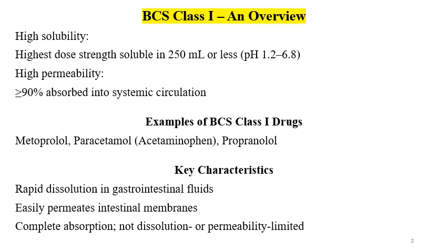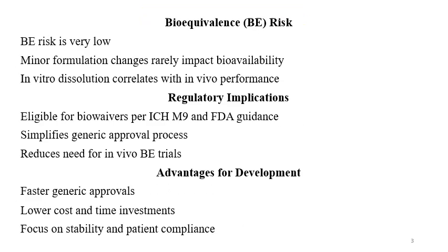So key characteristics of the BCS class 1 drug are rapid dissolution in the GI fluid, and these molecules easily permeate the intestinal membranes. There is complete absorption, so not dissolution or permeability limited. That's why you can consider these molecules as highly permeable and comparatively more bioavailable than the other types of drugs. Complete absorption is there, and there is no limitation on dissolution and permeability.